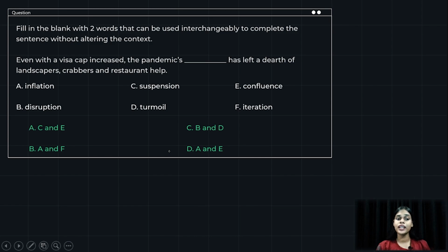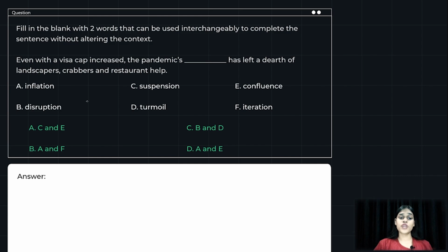Alright, so even with the visa cap increased, the pandemic's dash has left a dearth. That means you have to use either of A, B, C, D, E, F that can be used interchangeably. So please go ahead, read the sentence, read the options and the words given to you. Try to understand their meaning and put them accordingly. And then we'll see the answer in just a few seconds. Alright, so shall we see the answer now? Even with the visa cap increased, the pandemic's dash has left a dearth of landscapers, crabbers and restaurant help.